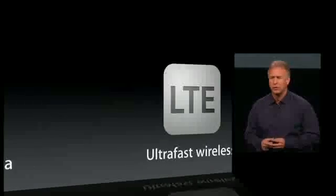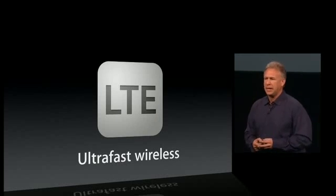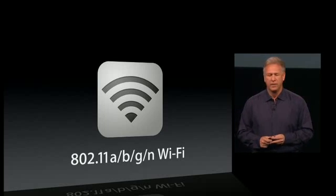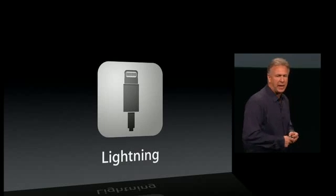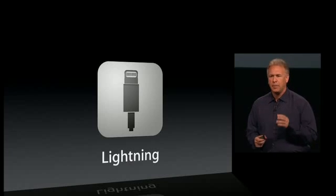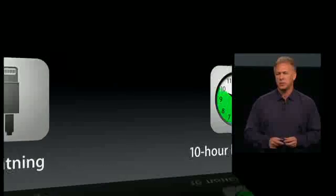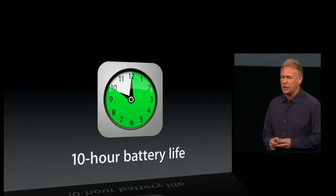The wireless is advanced greatly too. It has the same LTE capabilities that you see in our new 4th generation iPad, LTE wireless. We have the faster Wi-Fi as well, 802.11a, b, g, n, and n at 2.4 and 5 gigahertz, so twice as fast Wi-Fi. We've built in that Lightning connector, so it's compatible with the accessories being created for iPhone 5, the 4th generation iPad, iPod Touch, and iPod Nano. And all of this technology, all this incredible capability in such a thin and light device, the team has worked really hard to get you the same battery life, 10 hours of battery life, just like the 4th generation iPad.